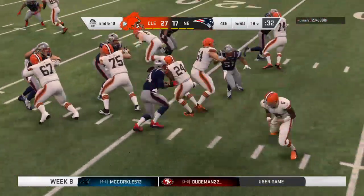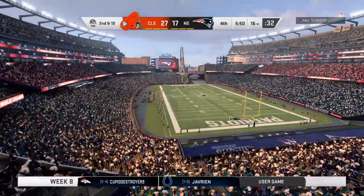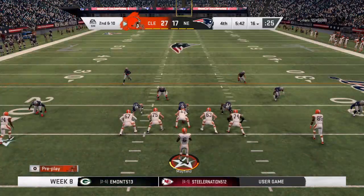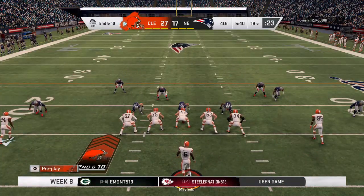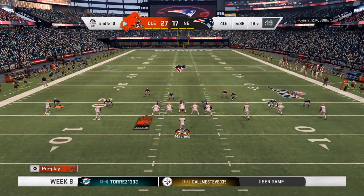No gain on the play there. 2nd down. Brings up 2nd and 10 at the 16-yard line. So after the run for no gain, here's 2nd and 10. You go tight. You got tight right there.